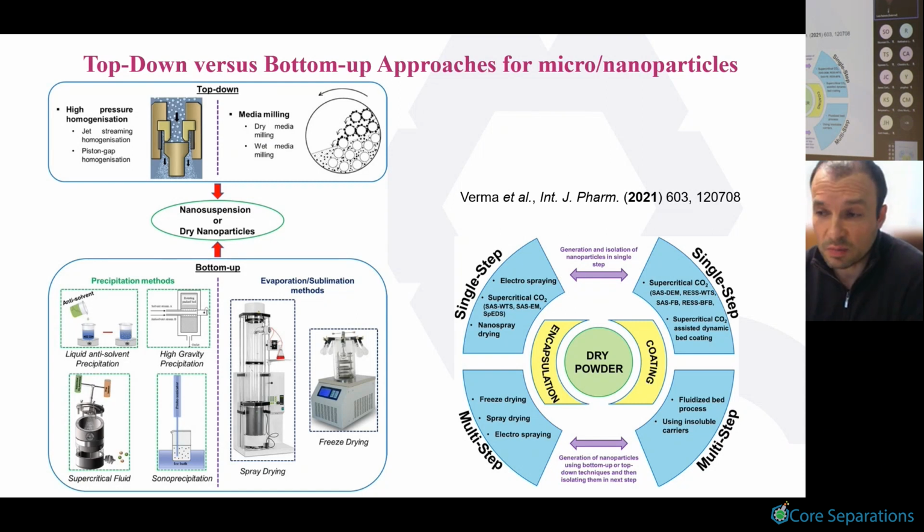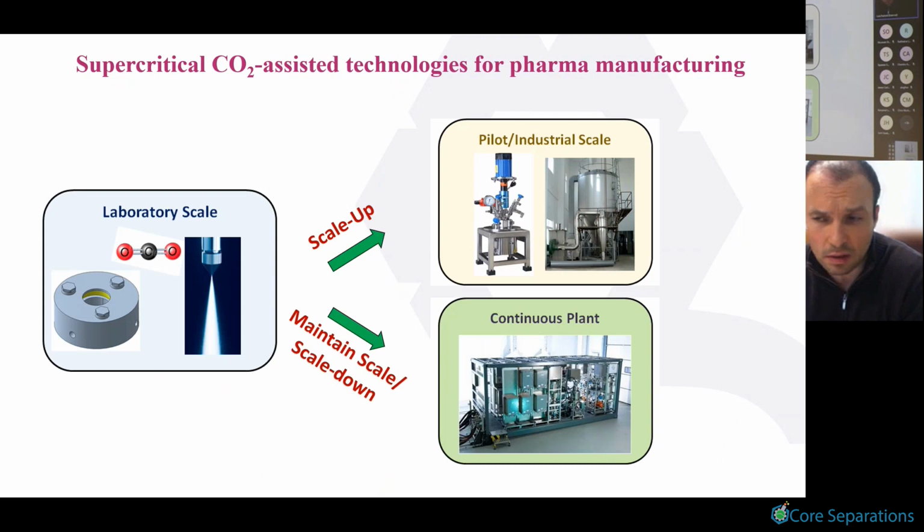And spray drying is very popular in the pharmaceutical industry, mostly for the production of microparticles, because when you go into the nanosize range, then you have an issue in terms of collecting those small particles. Typically, you have electrostatically charged particles. It's quite challenging. So over the years, we have been using supercritical CO2, mostly using coaxial nozzles to produce our micron-sized particles and nano-sized particles.